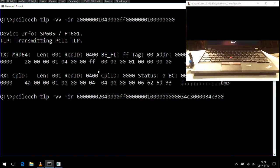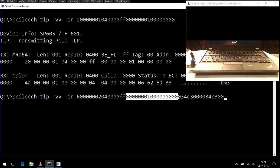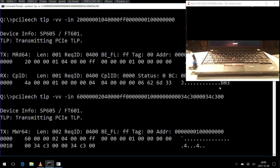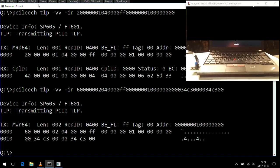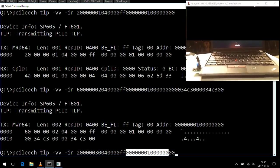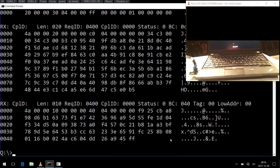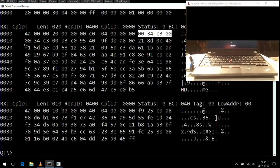So let's do a write as well. Let's do a 64-bit memory write to the same address. Let's do a 2 DWORD long write to the very same address with this data, and see if we can overwrite that previous data. So we send that TLP. And since we are doing a write, we won't get an answer back, no completions or anything like that. But we can try to read the memory back to see if the write was successful. Let's try to read 30 DWORDs this time from the very same address. Here we see that we get the completions back in two different completions. And if we check in the beginning, we see that the previously read data is now overwritten with our new data here.